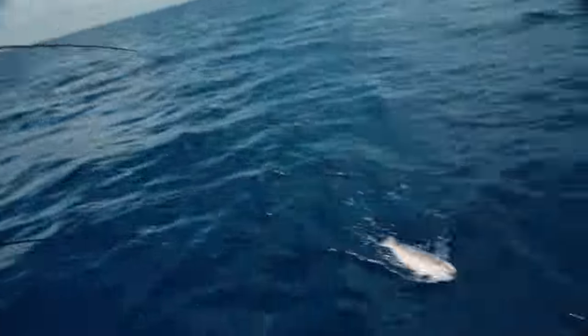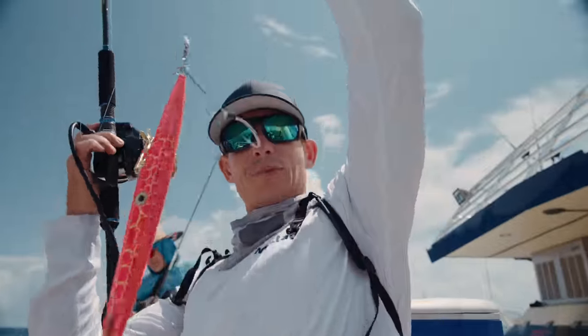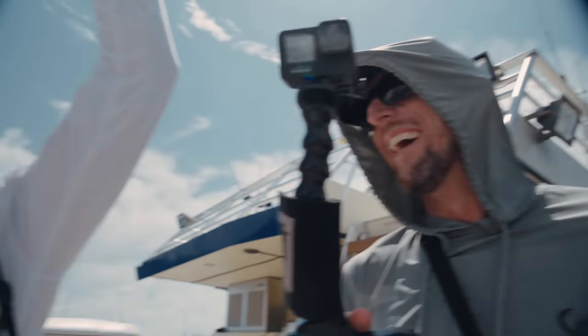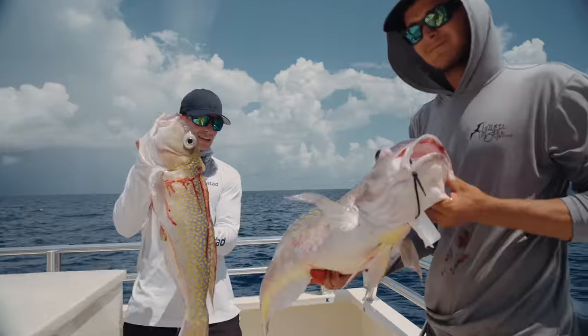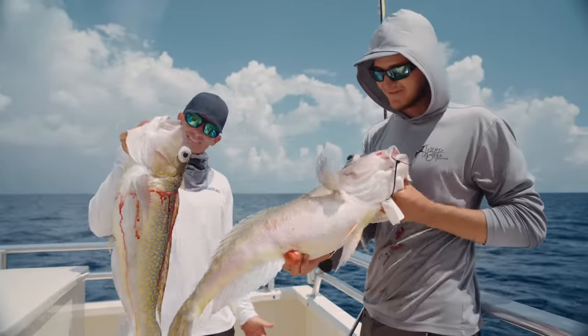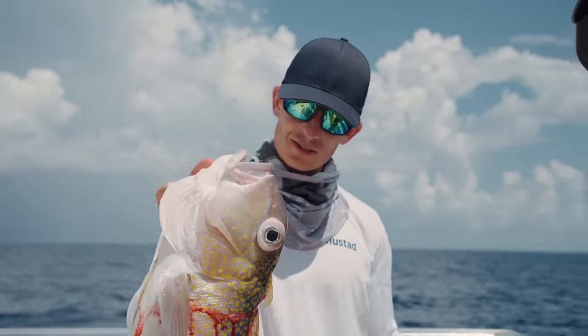Look at these slobs. They look so cool just coming up, all blown up. As Johnny would say, dropping some space candy on their head. Ooh, a lovely space candy. Hey, and shout out to the mates here with the killer gaff shots on the boat. Headshots only. These guys work real hard, make sure we got a nice, clean, iced down catch.